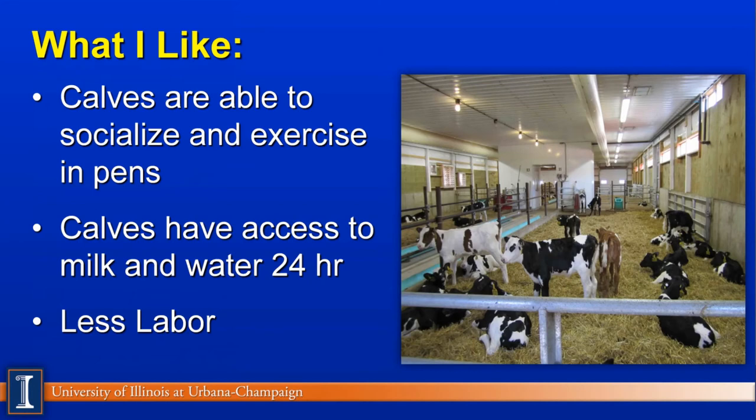His comments were, first, calves are able to socialize and exercise in the pen. Second of all, they have access to milk and water and calf starter 24 hours a day. This is an excellent program.